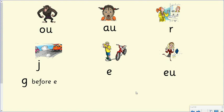Okay, if you've got your piece of paper, write down 3 letter strings on your piece of paper. So for example, you could put E, an R, an AU, or you could put EU, J, and OU. Now I'm going to call out 4 sounds. If you think that you have got the letters on your paper for one of those sounds, tick it off. And you're going to try and see if you can tick off all 3 sounds on your paper before I say the 4th sound. Okay, we're ready.